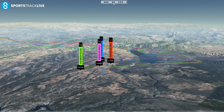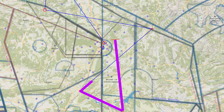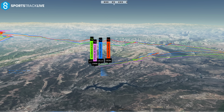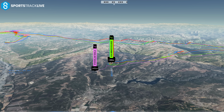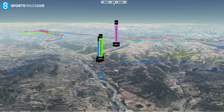My strategy was simple: stay high and use good energy lines, so that on the third leg, which is completely into the wind, I can glide as long as possible against it. Only one pilot chose a different tactic, Stanislav, but more on that later. At the second turn point, things get interesting.